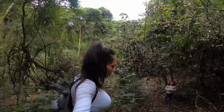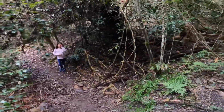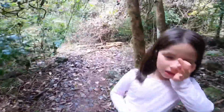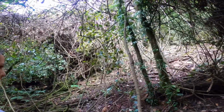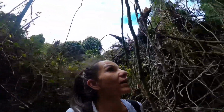All right, so we've gotten to a point where we cannot bring the pram any further. As you can see, there's a bit of a gully here. So what we'll do is show you the giant fig, which is situated over here. We haven't really gotten to see what we wanted to see because of the access, but that's absolutely fine. I'm sure we'll be able to make it here again.